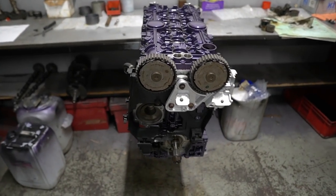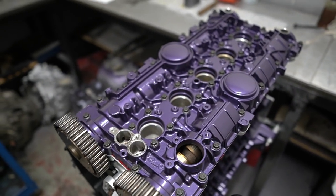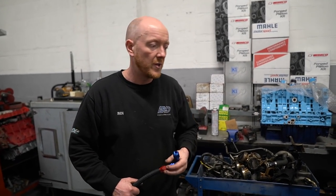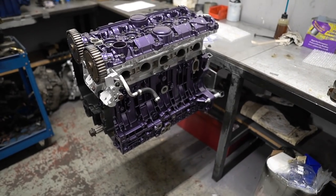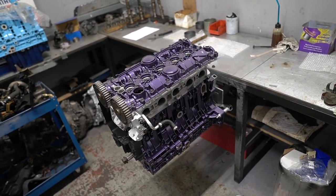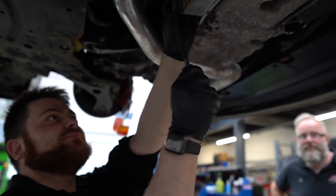So yeah guys, I'm just checking out some of the engines they've got hanging up here. What engine is this? It's an ST225 forged with Mahle pistons and K1 rods. Oh, guys, imagine. Future of the channel, getting something like this in the car. I wish. But yeah, the RS oil cooler's going in nice and smoothly.